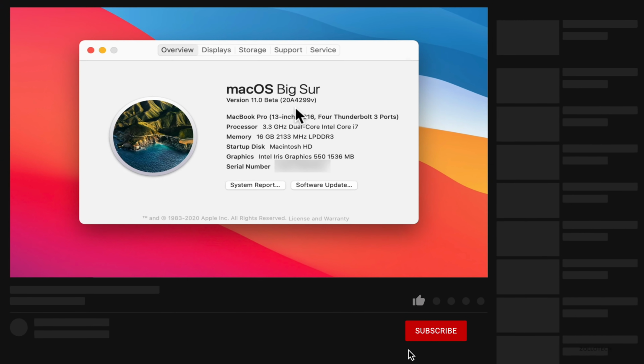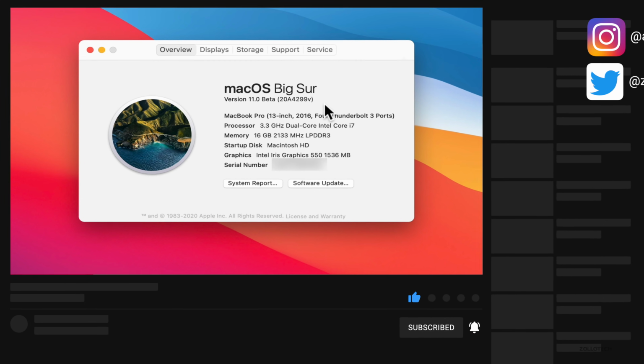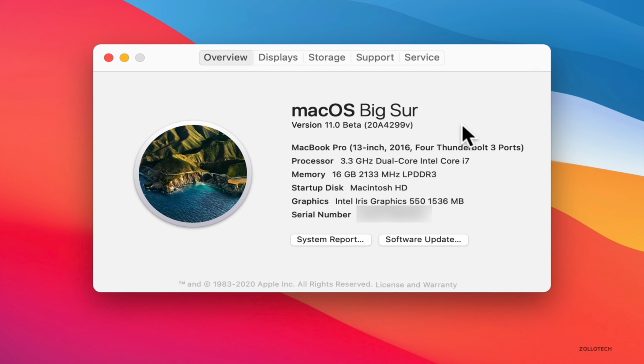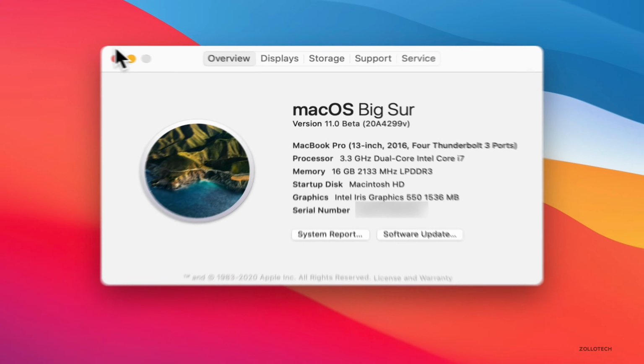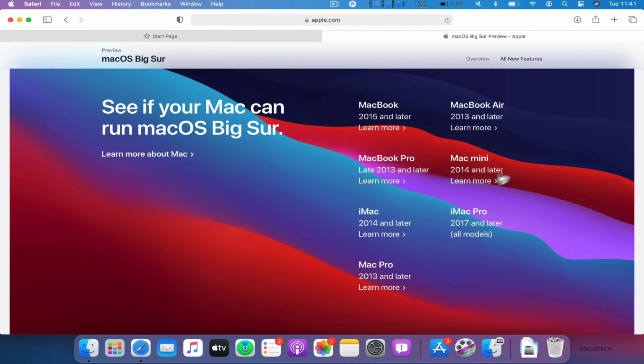This is Beta 1, and you can see here's the build number, 20A4299V. It's pretty early on, and I'm running it on my 2016 MacBook Pro dual-core i7. You can see the specs here, and it runs okay, but let's take a closer look at it in just a moment. But first, the supported devices are actually pretty good.